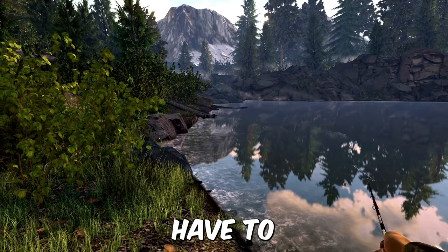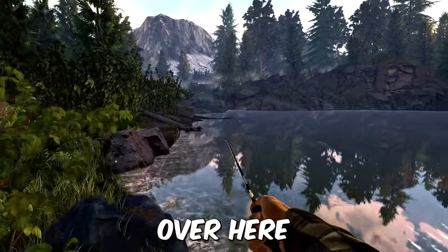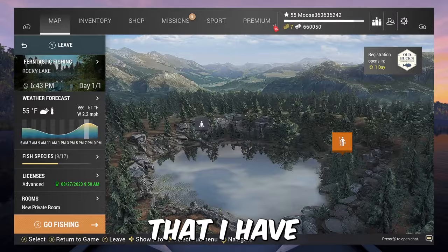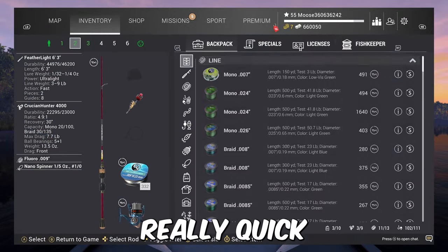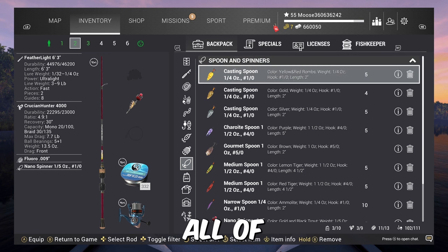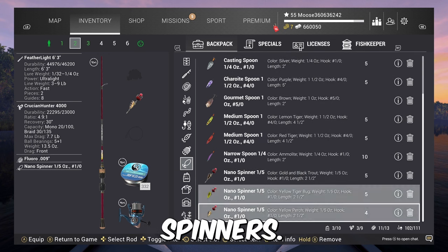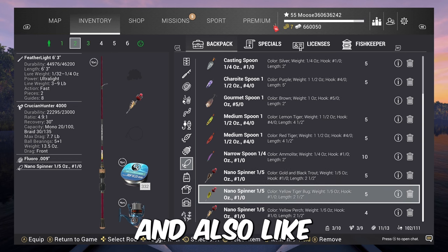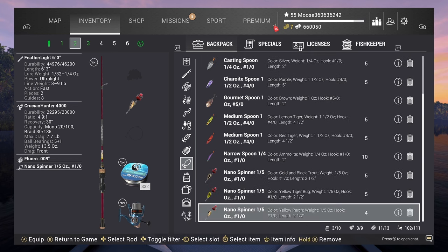Like I say, you just have to cast right over here and just do the twitch action with these lures. The lures that I have today, let me just show you really quick so you can see which ones I am using. I am using all of the small nano spinners. It is the brownish color, yellow, and also a bronze color as well.